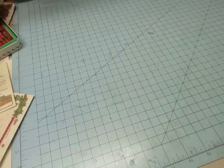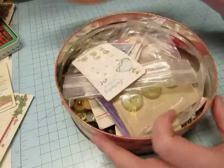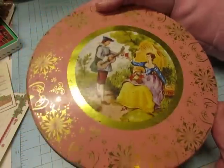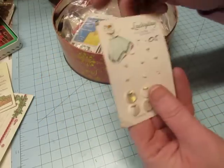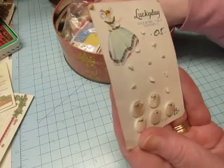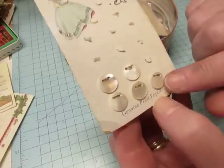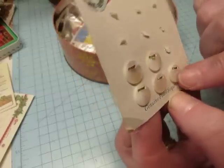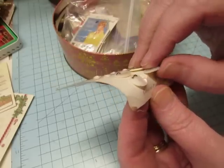And then I think I got this from him too. And this one wasn't half price, but it was $4 for this really pretty tin. Old tin of buttons. Look at that pretty card. Lucky lady, or lucky day. Genuine pearl. Sequins. They're not buttons, they're sequins. But they're made out of pearl.